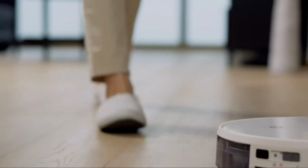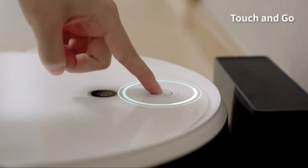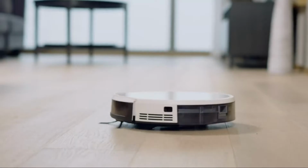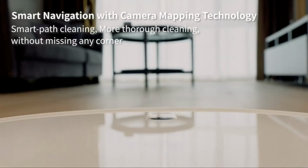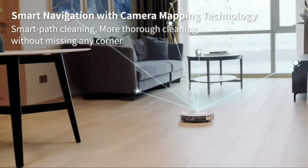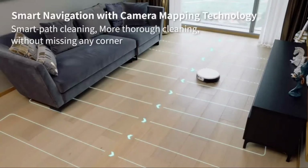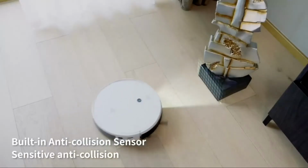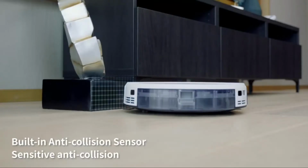The colorful Yeedi K700 is a compact, no-frills robot mop and vacuum with a good battery life and smart navigation technology. It has smart navigation with camera mapping technology which allows the robot vacuum to map its surroundings and plan a zigzag path to clean an entire level of your home to avoid missing spots, more efficient and cleaner than random cleaning.